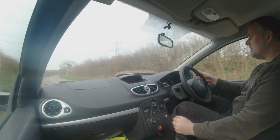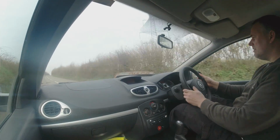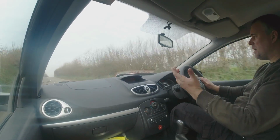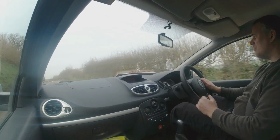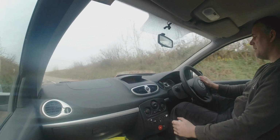But yeah, now we seem to have a nice little car. So we've got a nice looking little car with low mileage that seems to drive nicely. It'd be a great, perfect first car for someone, or like I say, family runabout or commuter. I don't think we need to really go any further.